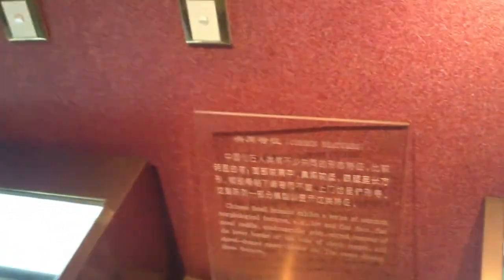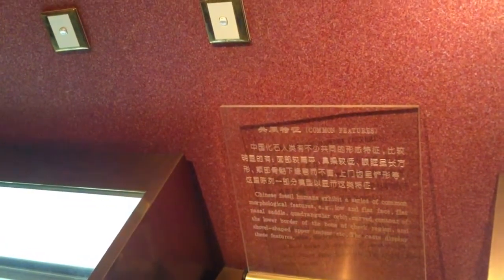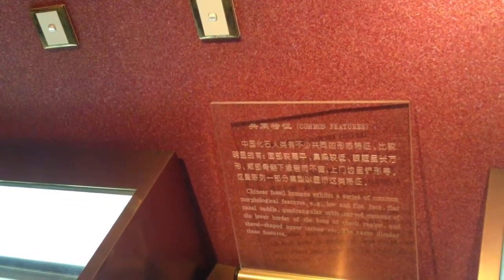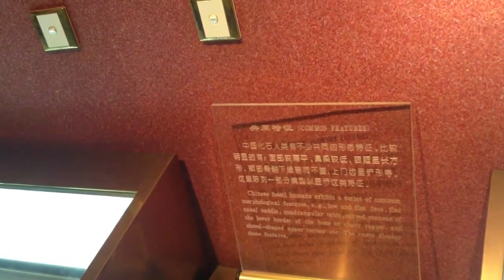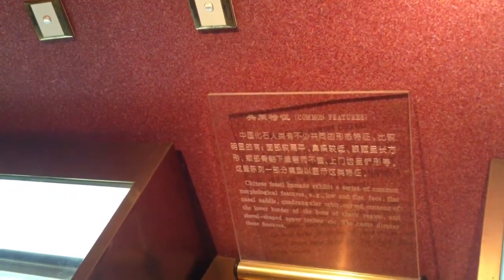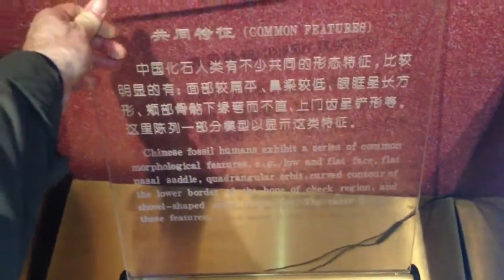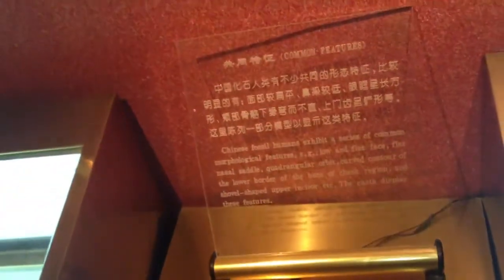Chinese fossil human exhibit a series of common morphological features. For example, a low and flat face, flat nasal saddle, quadrangle orbit, curved contour of the lower border of the bone of the cheek region, and shovel-shaped upper incisor teeth. The casts display these features.